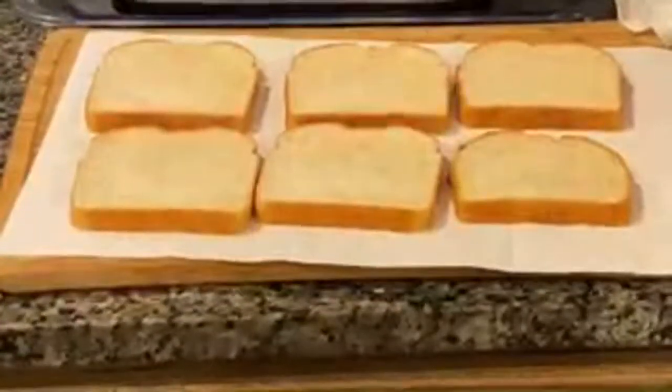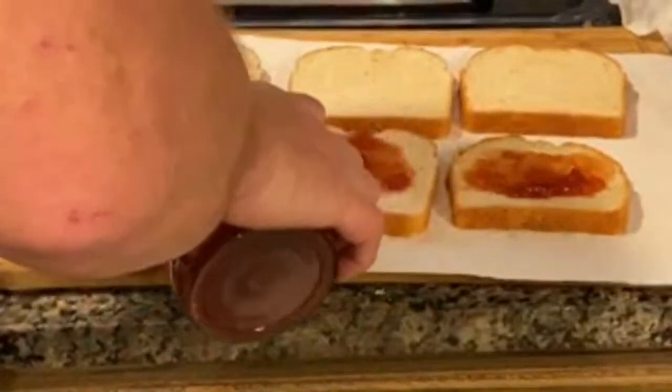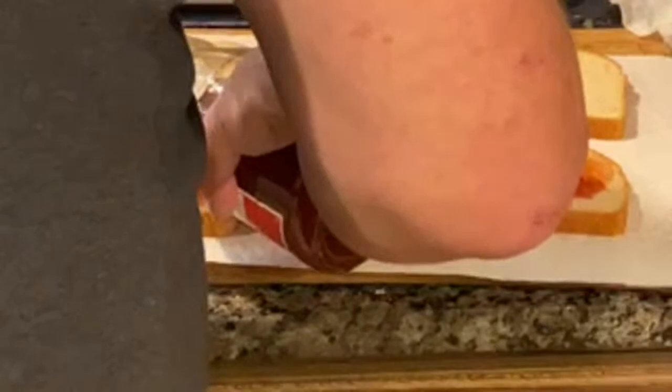All right, so I've got to get some bread out here. One, two, three sandwiches. All right, so that's the bread. Now we need the jelly. We do this in volume. Jelly, Smucker's strawberry jelly. You can't beat a peanut butter and jelly sandwich.